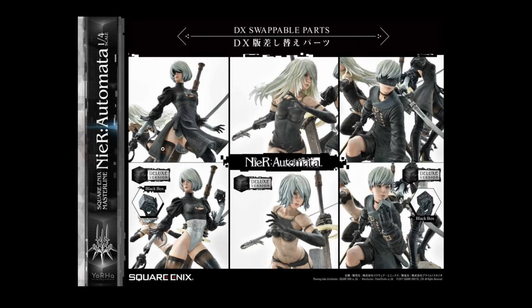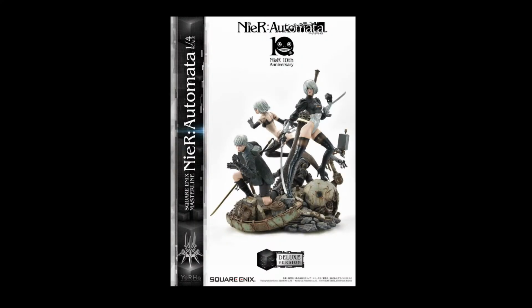You have the black box, she's holding one with one arm. That's a change. The body changes. In this case, the portrait changes. For A2, you have 2 different portraits, 2 different body parts. And then for 9S, you have the black box. He's holding the black box. And also, it has the different visors, you know, the blindfolds.